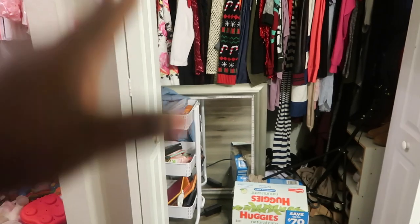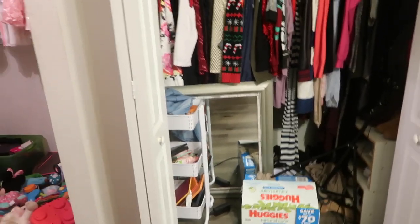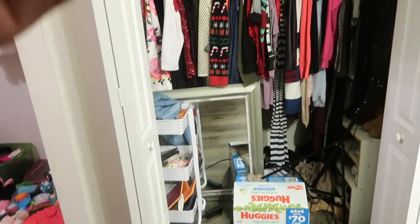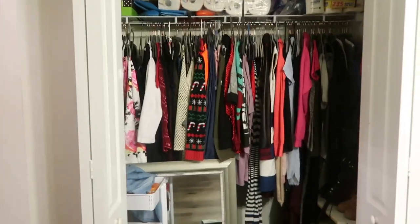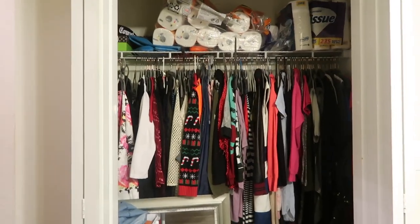But as you can see, this closet is in our master. That's actually been converted to the girls' playroom, and now they're in their own rooms. They're not even in here, but this is still their playroom. But I have decided that I want to put our desks in here because I just feel like I don't work as productively out in the open.